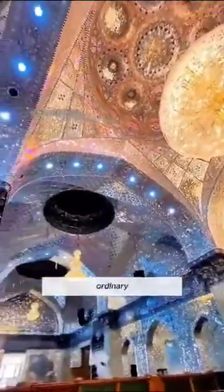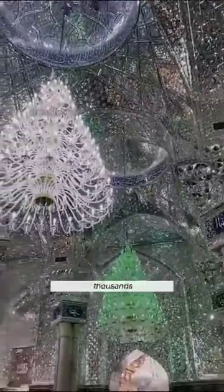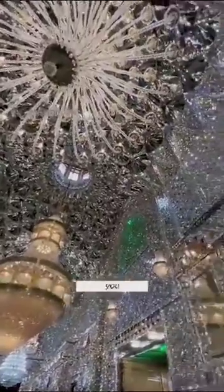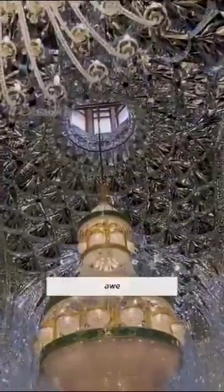As if that weren't enough, the walls are adorned with Greek imported white marble, tastefully accented with gold. This is not just any ordinary place of worship. It's one of the most visited Islamic sites globally, attracting thousands of tourists and devout followers annually. As you step inside, you'll be transported to a world of divine symmetry and immaculate beauty, where words can hardly describe the overwhelming awe you'll feel.